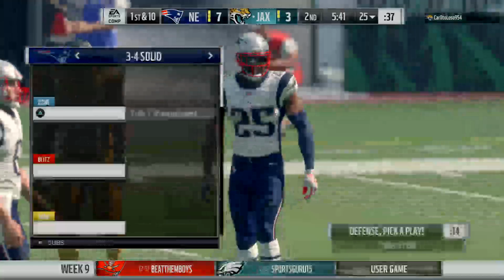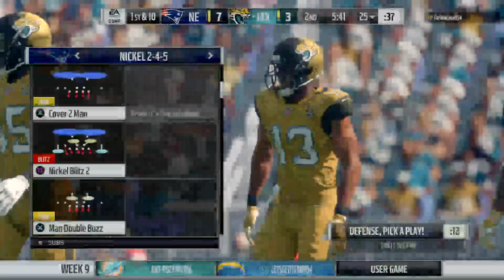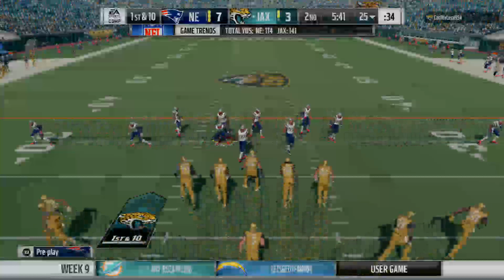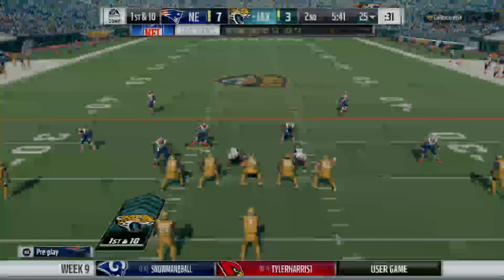Here comes the Jaguars offense as they get set here. And they had 3 points last time, but they didn't want 3 points because they were well within range of scoring a touchdown. We'll see if they can do better now.